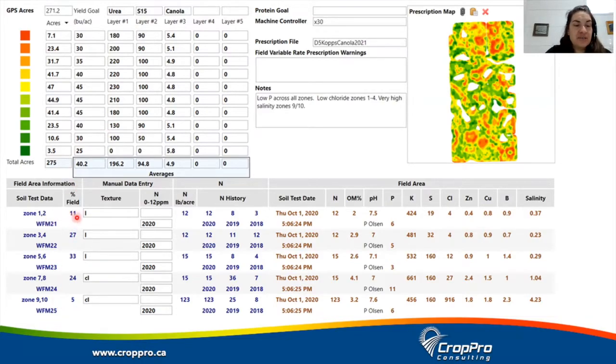So the percentage of the field that we find in each of the zones. We have our soil sampling results, so the last 3 years of nitrogen results, and then all the other nutrients and the results from the last time they were tested. The trend for urea here is kind of the same strategy we would use across southeastern Saskatchewan. The strategy might change slightly if we move into southwestern Saskatchewan.